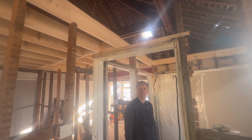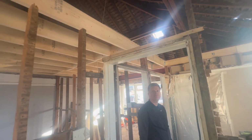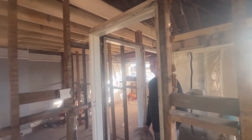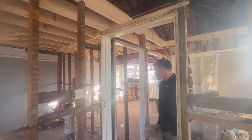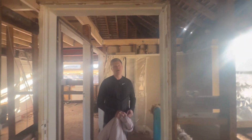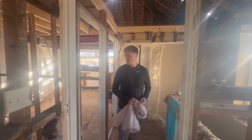Yeah, once we know where the stairs are going, we can get this double in and a double across here onto the wall, and then I say Monday will be the big changes. Roof off on Monday. Roof off, chimney stack down, and we're going to try and get the ridge post in as quick as we can. Absolutely scorching it, hopefully, yeah.